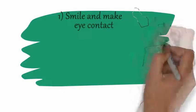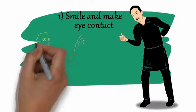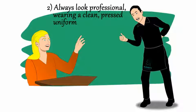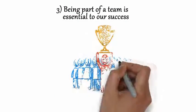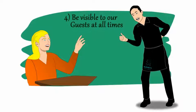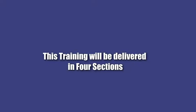Reminder. Number 1. Approach every guest wearing a smile and making eye contact. Number 2. Always look professional, wearing a clean, pressed uniform. Number 3. Being part of a team is essential to our success. Number 4. Be visible to our guests at all times. This training will be delivered in 4 sections.